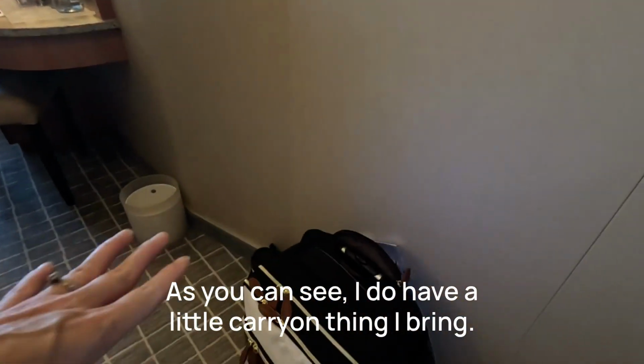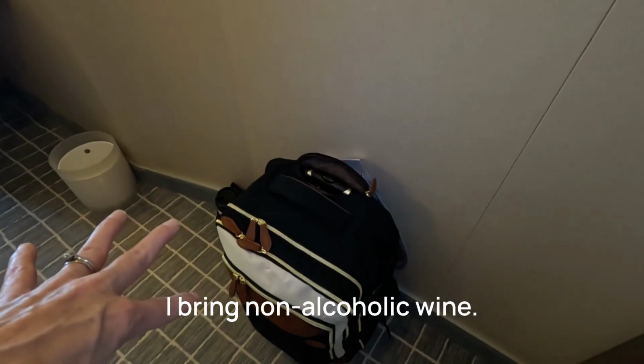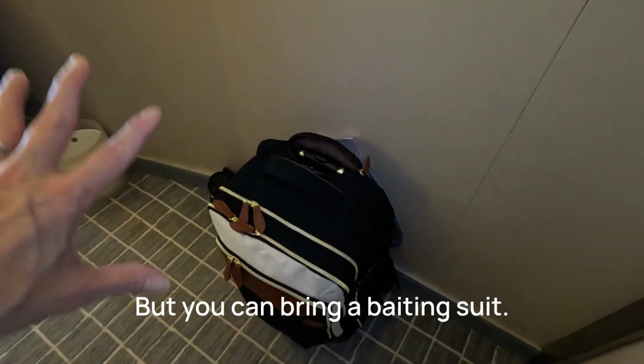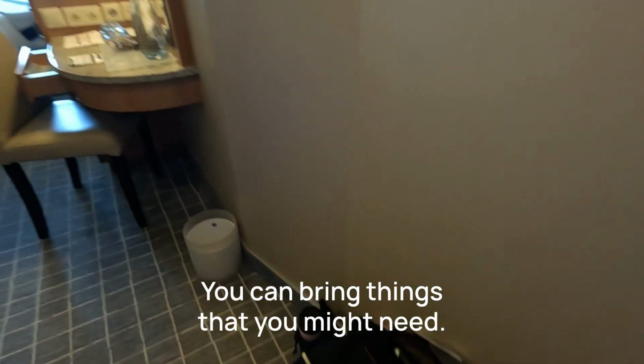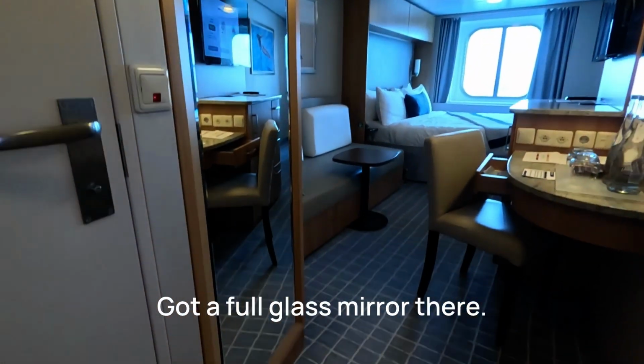As you can see, I do have a little carry-on thing. Right now I bring non-alcoholic wine, but you can bring a bathing suit, you can bring things that you might need. Let's carry on with the tour. Got a full glass mirror there.